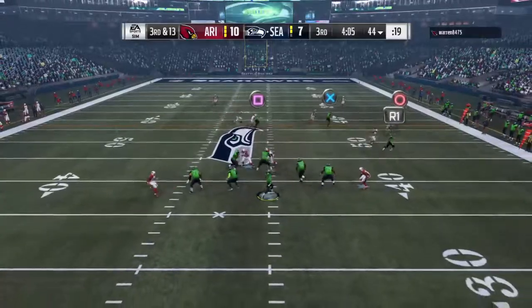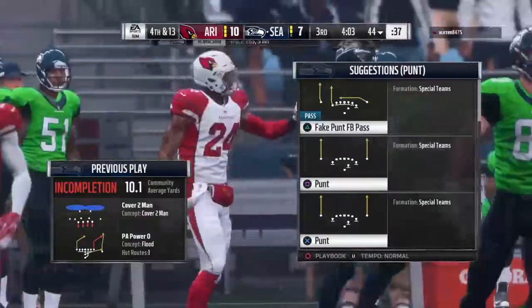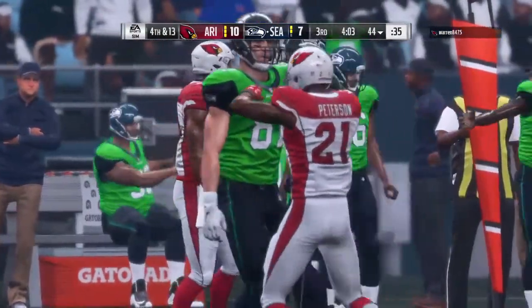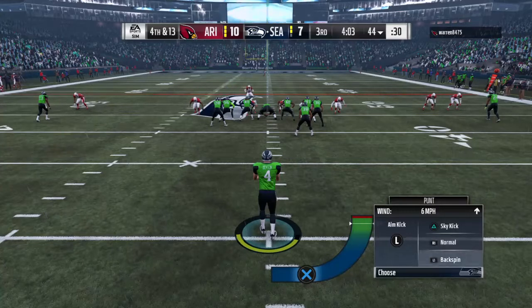Third and long. It's Wilson. And he fires one, but incomplete. Well, we're into the second half now, and this is an offense that continues to struggle to sustain a drive. Looks like they're just totally out of sync, whether they're running the ball or passing the ball like we saw there. I don't know. The rhythm seems off.